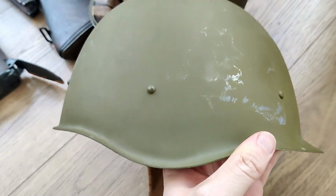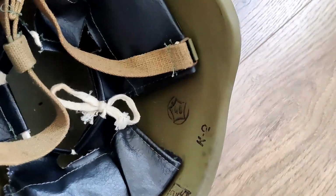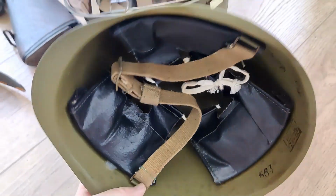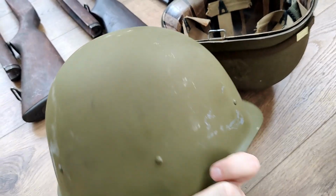And I believe this is a Russian post-World War II Type 40 helmet, an SSh-40. This one's probably a larger size. That's in really nice shape too, almost unissued it looks like. There are some scuffs on it just from transport, but that's a nice one.